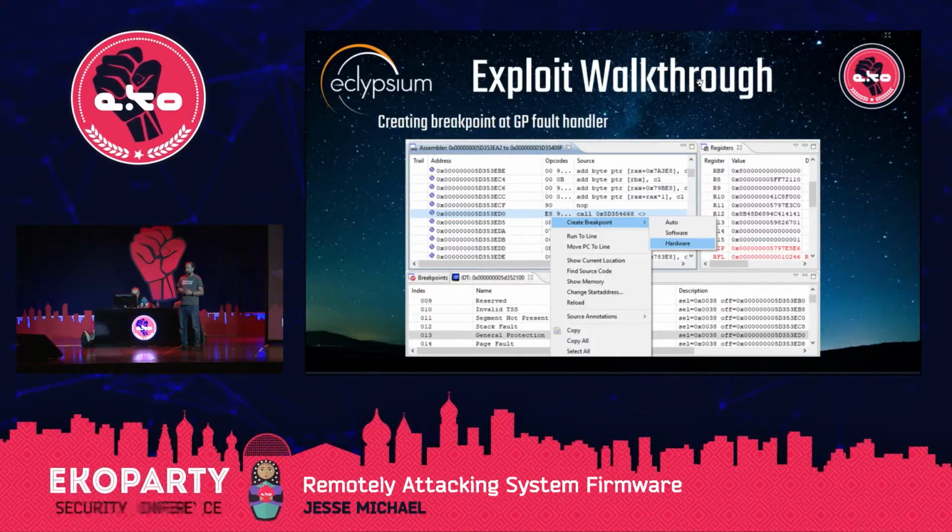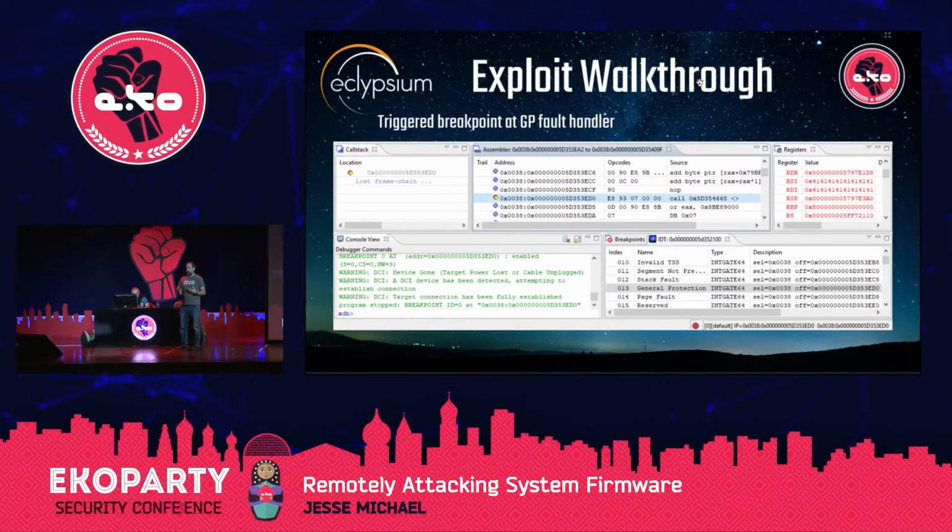There's also the ability to add breakpoints on specific system events like SMM entry and VM exit, like I just mentioned. But for this case, we'll set a breakpoint on the general protection fault handler. And when we pass our code to it, we get a fault, and our breakpoint is triggered. You can see that there are some 41s and some registers over at the right, so that's a good sign.